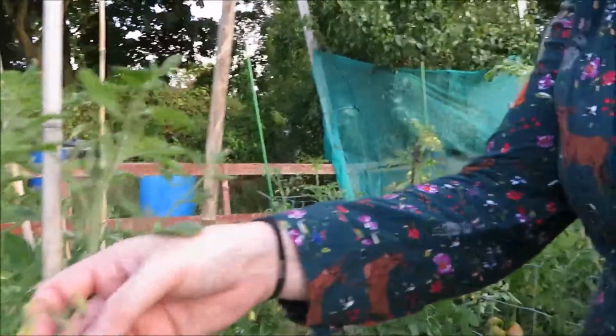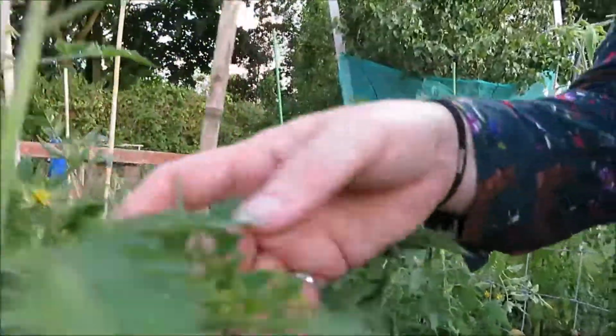The problem we've really had with the tomatoes is they set a lot of fruit early when we planted them, and then they've not really set anything since at all. I don't know why that is. They've all dropped their blossoms and now they're starting to go again. You can see we're starting to get flowers again here.